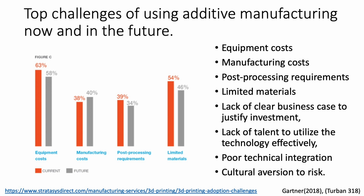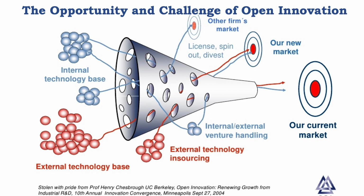There are also difficulties in how we integrate this into organizations. And many manufacturing organizations just don't want to take any risk. They have manufacturing processes that we've been using for the last 150 years, and people are very comfortable with them. So why change? That is a big management challenge for organizations. Another challenge is the idea of open innovation. We have an opportunity here to rethink how we work, to rethink how organizations function.